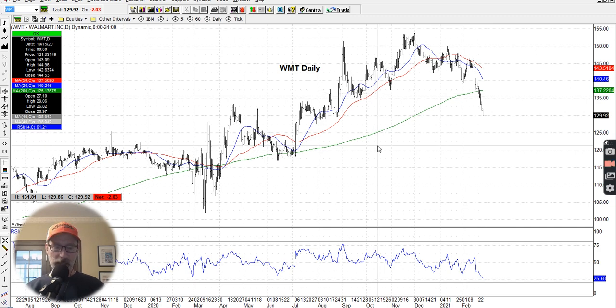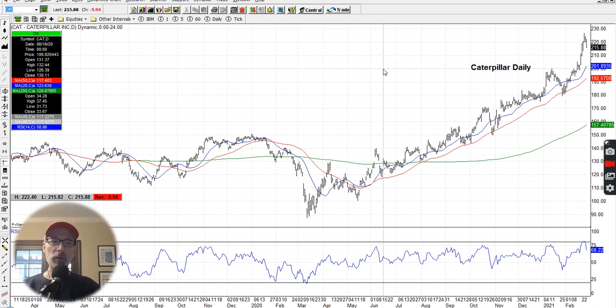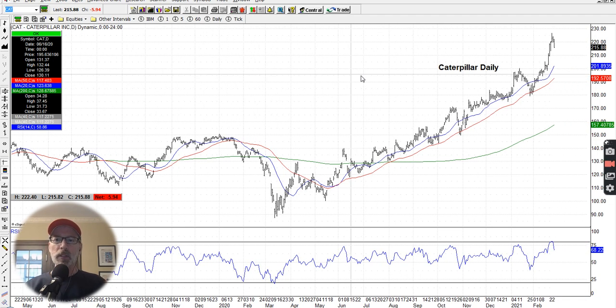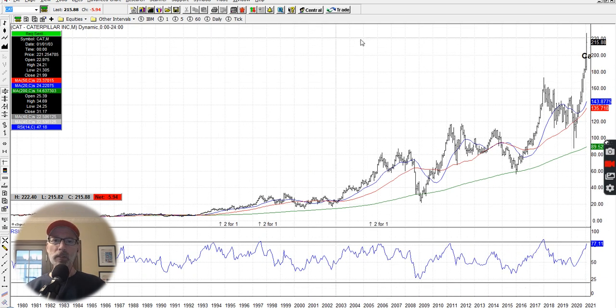And lastly, let's take a look at Caterpillar, another stock that we've traded in our vertical spread trader newsletter. Caterpillar, just in this beautiful uptrend, gotten a little ahead of itself, just kind of went vertical. So now it's sold off towards the end of last week. Took about a $10 hit from the highs that it made. And let's see, is Caterpillar at all-time new highs here? Yep, hit all-time new highs this week.